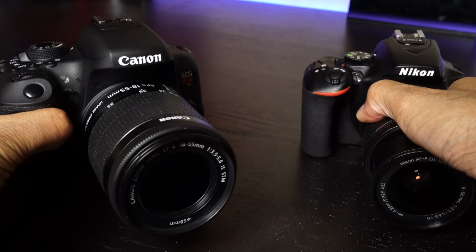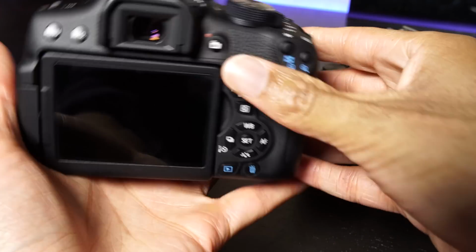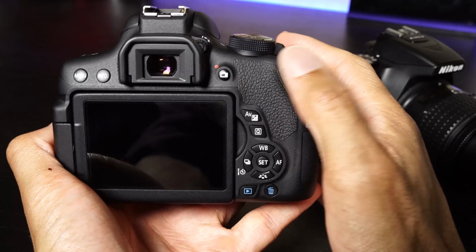But they're very different in a few key areas. And it mostly depends on what type of user experience you're expecting. If you want to be able to do video.